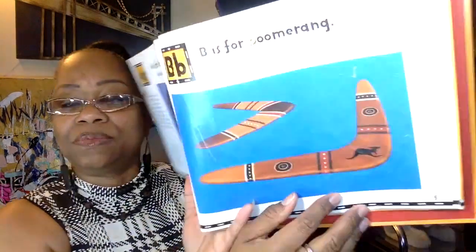All right. B is for boomerang. I wish I had a boomerang. I don't have a boomerang to show you guys, but here's pictures of it. Shaped almost like a V or an L. So B is for boomerang.